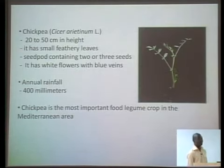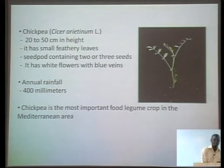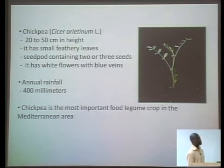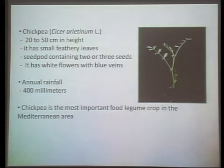Chickpea is a leguminous plant and is scientifically known as Cicer arietinum, and it has a plant height of 20 to 50 centimeters. It has small feathery leaves on both sides of the stem. It has a seed pod containing two or three seeds. It also has white flowers with blue veins.